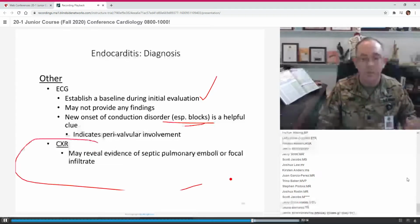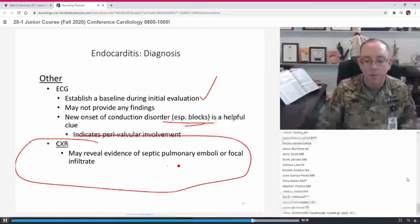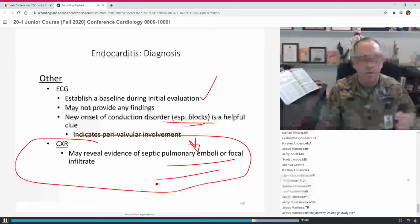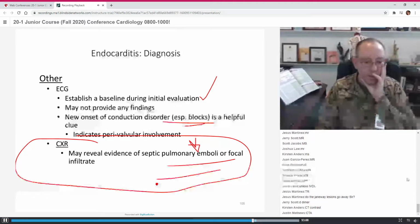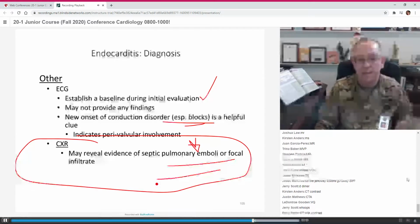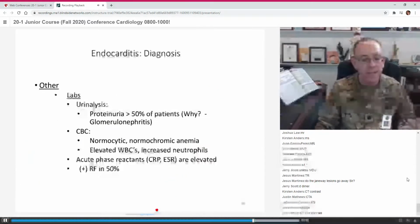The chest x-ray can suggest pulmonary emboli or focal infiltrate. If I want to confirm pulmonary emboli, what study do I order? Confirm. I want to confirm it. CTA. Yep, CTA all day long. D-dimer is a lab test. It doesn't confirm anything. It only suggests it. Confirmation is CTA. Yep. Good.